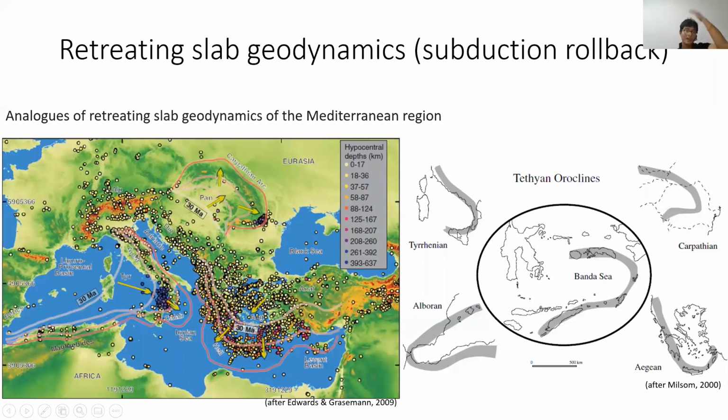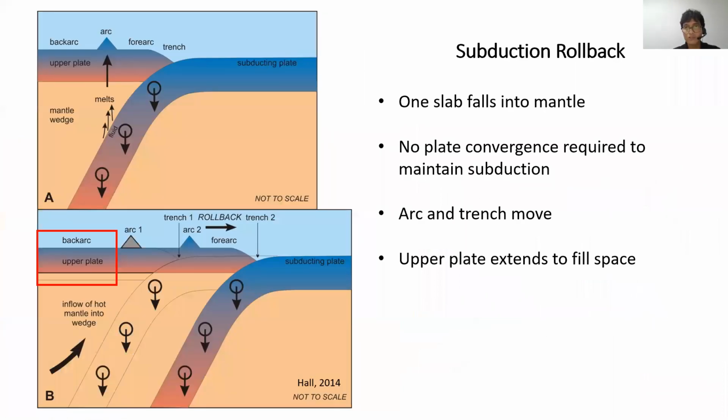So here's the simple explanation that I want to give about subduction rollback. You've got the trench here, and then you've got the subducted slab, then you've got the overriding plate in here. Why it's called rollback is because this is, let's say, time 1, and then at time 2 the slab is not moving towards this direction, but is trying to move back. That's why it's called subduction rollback, because the subduction is not moving forward, but going back.